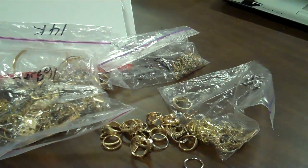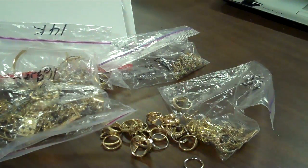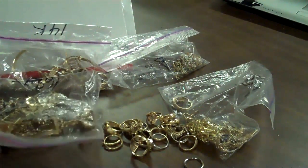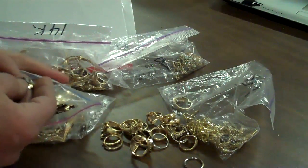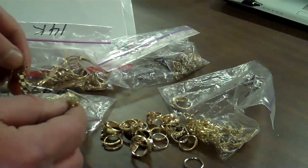I would strongly recommend that if you see something and you think it's not quite right, go off on a tangent and start doing everything you can to not get burned on that item. One of my favorites is I smell it. I smell almost everything that comes in, because gold has no smell, and if you do get a smell off of something, you've probably got a problem. Brass has a very distinctive smell, and there's no way to get away from it.